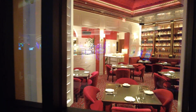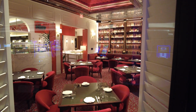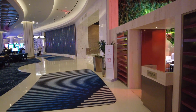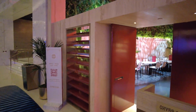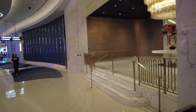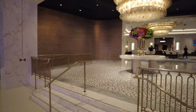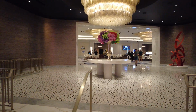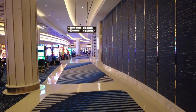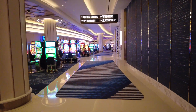But look, it's a restaurant that's red. So unusual for the Fontainebleau. So I guess it's because it's an Asian restaurant, and Asian people in theory like red. At least that's what I read online. Look, there's the high limit area. And then there's just more slots.